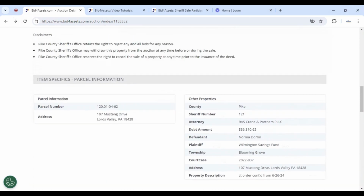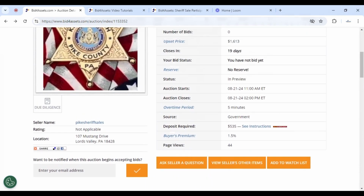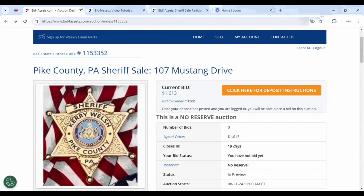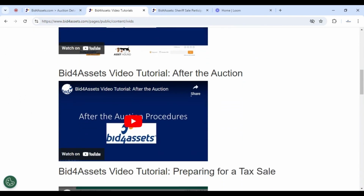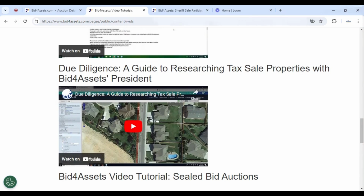Bid for Assets president led a webinar on how to research tax sale properties, providing tools and tips for your due diligence. And much of the information in that video will be relatable and helpful for sheriff's sale due diligence. You can find that video again by going to bidforassets.com/videos. You see here a guide to researching tax sale properties with Bid for Assets President.